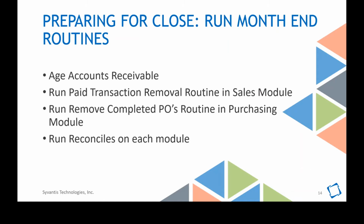The next step is you run the month-end routines. Those would include aging your accounts receivable, running paid transaction removal in the sales module, removing completed POs in the purchasing module, and running reconciles on each module. Those, again, should be done every single month end. And certain things, if you're very high volume, should be run more frequently than month end. For example, inventory module reconciles. If you're high volume, with tens of thousands or hundreds of thousands of transactions running through a month, you should be running reconciles on inventory more than once a month, sometimes even weekly, to keep the database as clean as possible and so that the allocations on your inventory are correct.